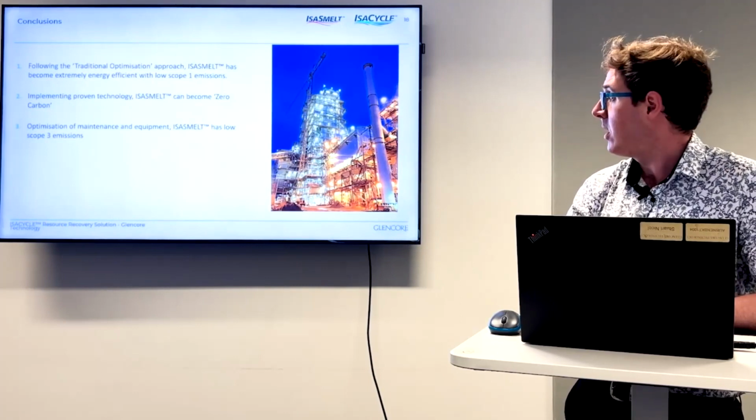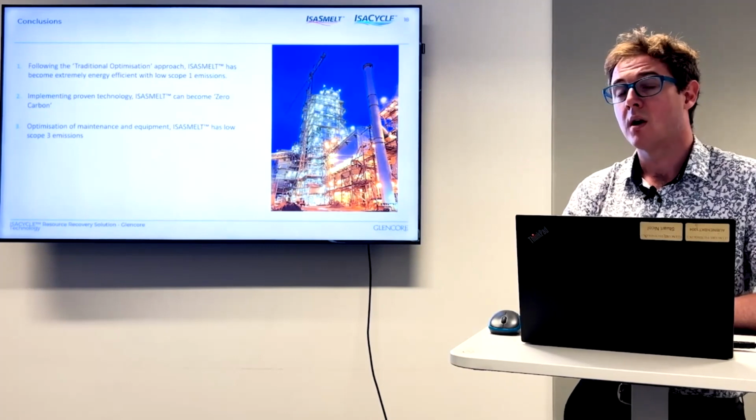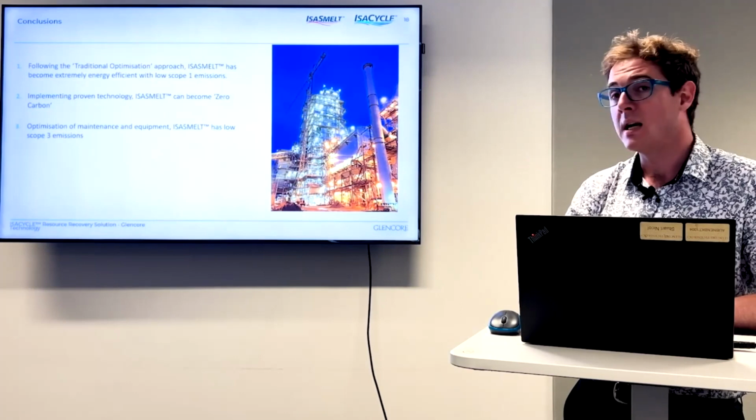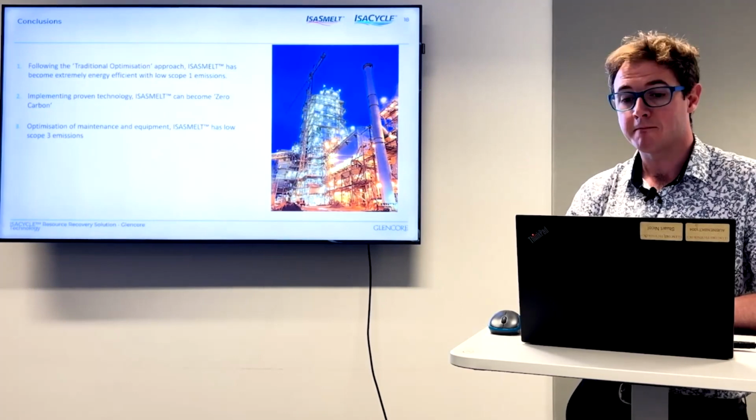So you can see that in the low carbon future, we're very close, and developing this technology further is likely to be an easy way to get to net zero with smelting.